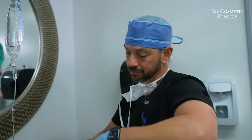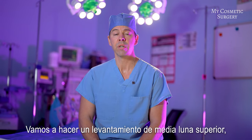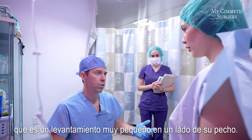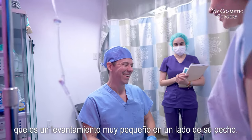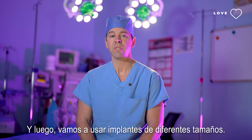Meyvis has a little bit of breast asymmetry. We're going to do a superior crescent lift, which is a very small lift on one side of her chest. And then we're going to use different size implants.